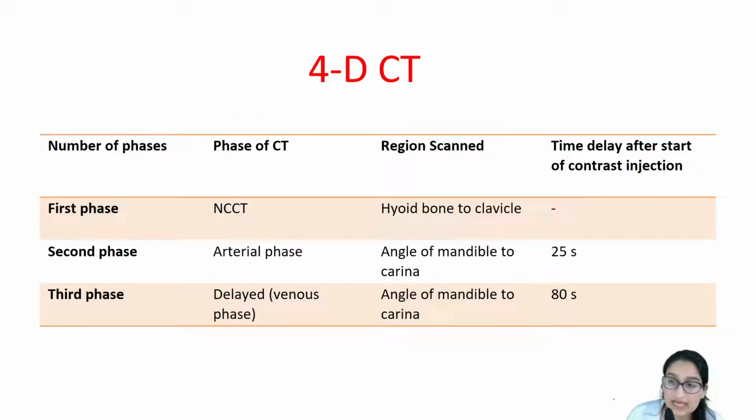Coming to the next modality, which is 4D CT. 4D stands for 4-dimension. The first 3 dimensions in 4D CT are the 3 planes of multiplanar imaging that we have, which are axial, coronal, and sagittal. And the 4th dimension refers to the change in contrast kinetics over a period of time.